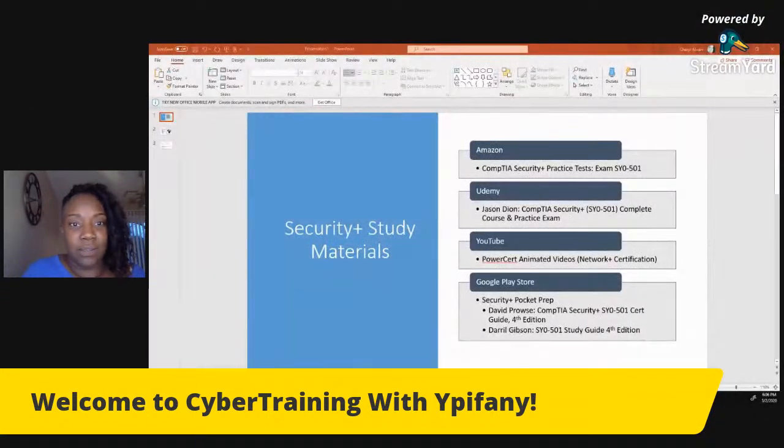All right. So these are the study materials that I use. Now, if you go back to my CySA video, I talk about the things that I use for that. I didn't want to repeat that over here because those things, of course, did help me as well with the Security Plus. But I got a little bit more specific here as to what I used for Security Plus as opposed to the CySA. So I went on Amazon. I got the Security Plus practice test. I did not get the handbook. I just used the practice test, okay?